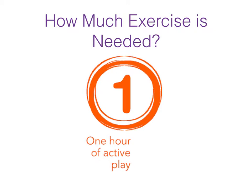It's recommended that children get approximately 1 hour of active play per day. This can be broken up any way that fits their schedule and your schedule, whether it's 1 straight hour, 2 half-hour sessions, or 4 15-minute sessions. As long as they're getting an hour a day, they're getting enough exercise.